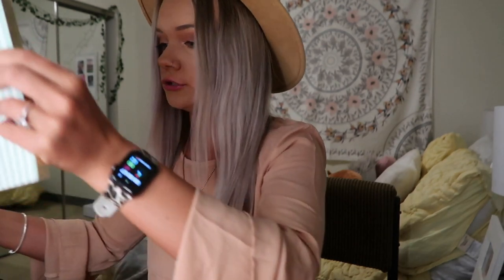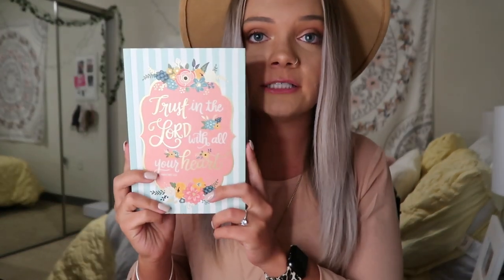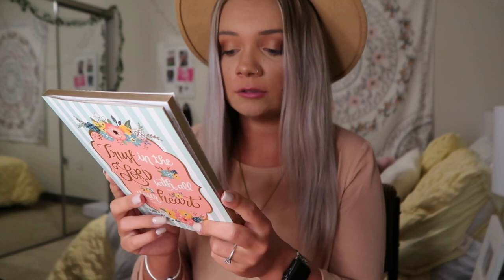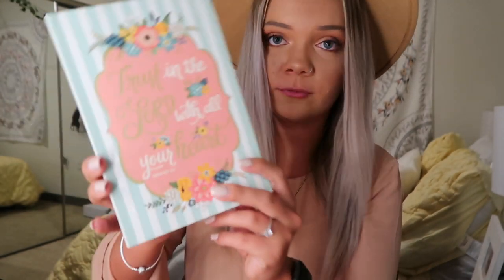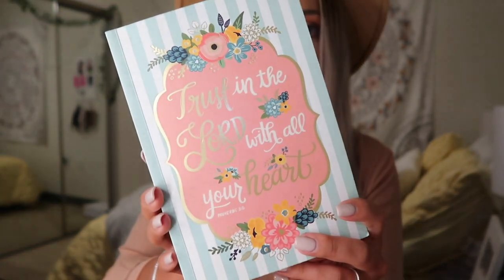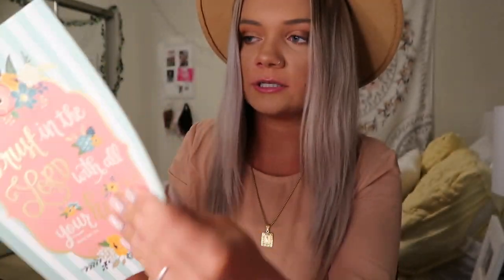My journal, I got this at TJ Maxx. It's the brand Brother Sister Design Studio. It has Proverbs 3:5 on the front of it, and it's just a notebook. I have all my sermon notes and stuff in there.